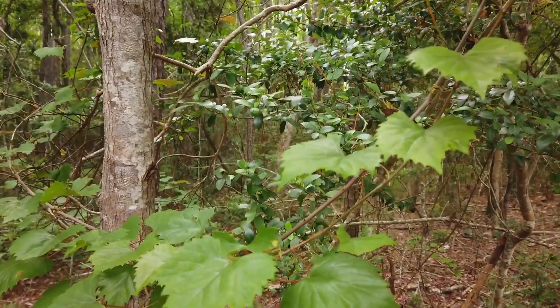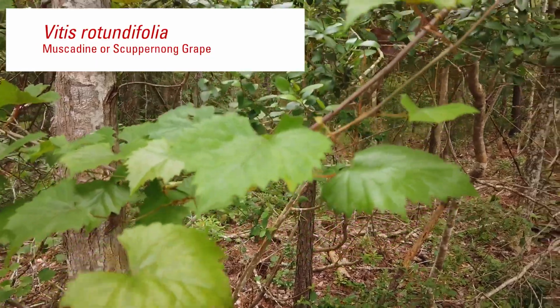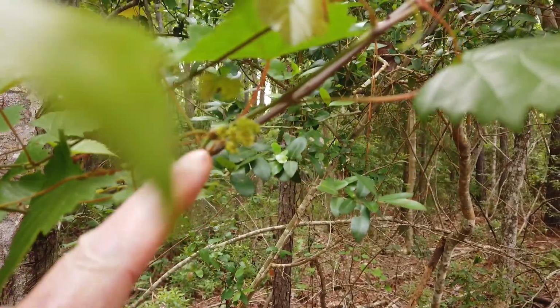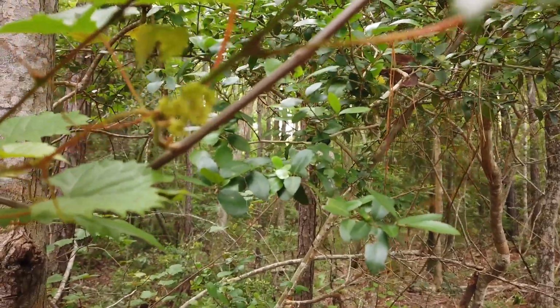Here's a plant that might be familiar to many people. This is a native grapevine, a type of scuppernong grape. And one thing that you don't always see when you're walking around is these flower buds right here, which once it flowers, hopefully it'll turn into fruit.